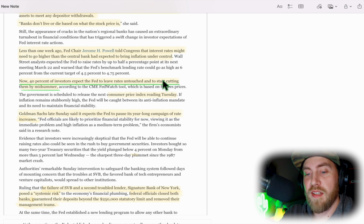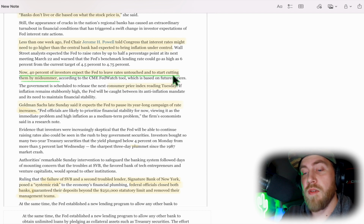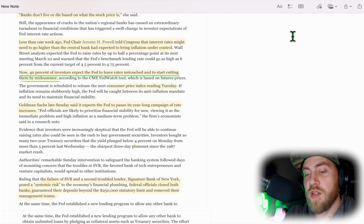So pretty crazy. Now 40% of investors expect the Fed to leave rates untouched and start cutting them by midsummer. Now, if they start cutting, that would be amazing, and I would expect stocks to rally for sure. Consumer price index reading Tuesday, so tomorrow, we got that information coming out.